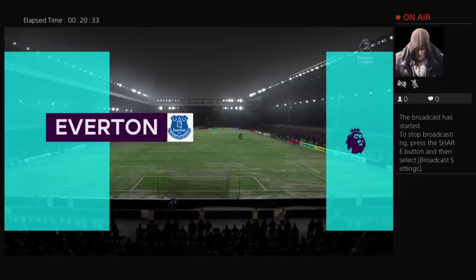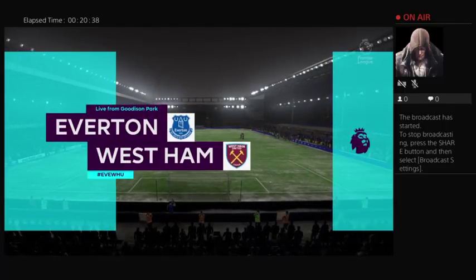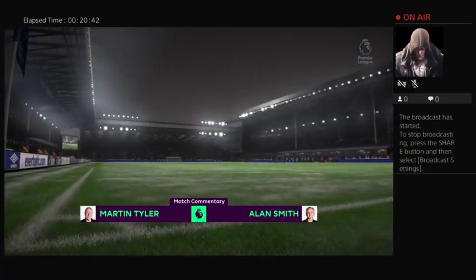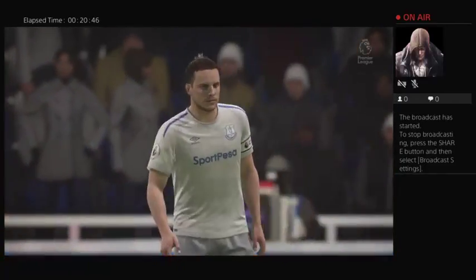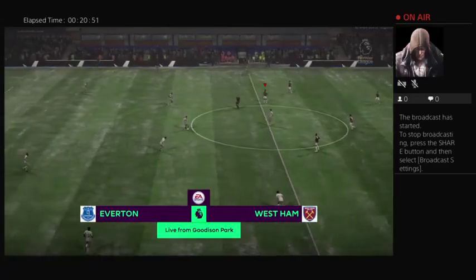A big warm welcome to you from myself, Martin Tyler, and of course from Alan Smith alongside me as well. Warm actually isn't the word, really, not here in the stadium, with the snow coming down. Yeah, it's a bit chilly. They want to keep moving down there, but the snow for the moment doesn't seem to be settling too much, so shouldn't have too many problems.